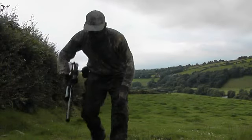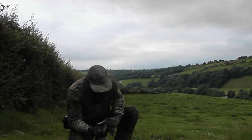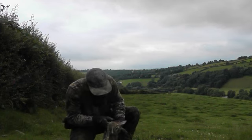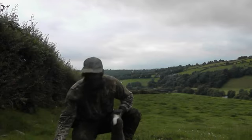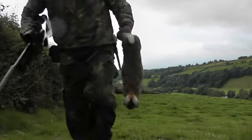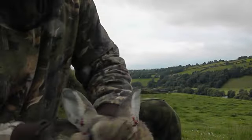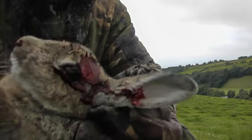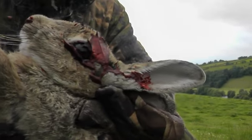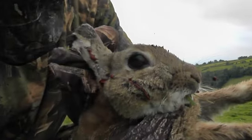So feeling really happy with that successful stalk. I got in nice and close, so I now make my way forward to retrieve the rabbit you just saw me shoot. There we go. That's the rabbit that you just saw me stalk into from 120 yards. I took him with a 40-yard kneeling shot. That's a perfect brain shot there. In and out, as it normally does.